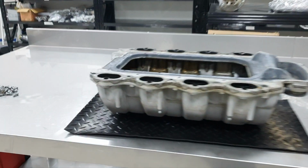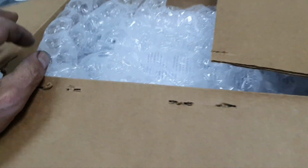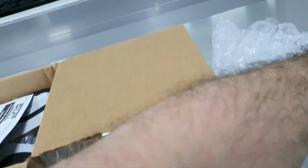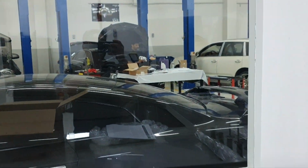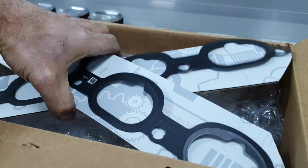Let me get this plate. Another magic box. And when you are opening this box, what do you see? First thing first, intake manifold gaskets. Yay! And what you see there on the table, intake manifold gaskets. So we have one set here and one set there. I'm gonna use this one because it's out of nylon.